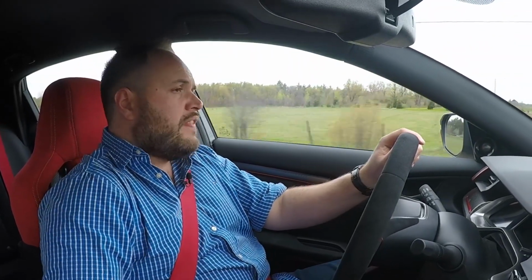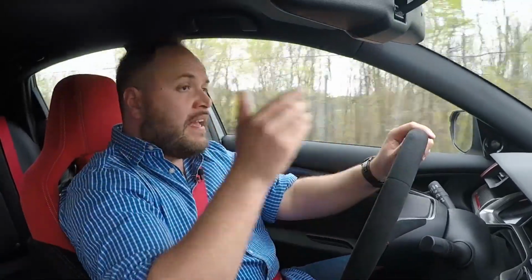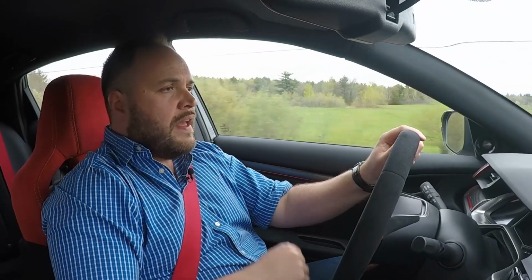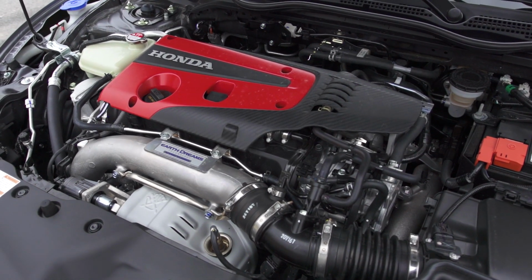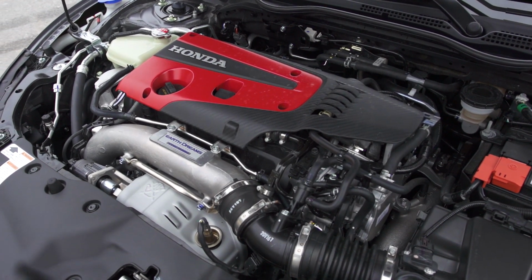Now, to get all of that performance, which I'll get to in a few seconds, obviously 6-speed manual transmission. I have a mechanical limited slip differential in the front. I also have a very trick suspension system to mitigate torque steer. This engine is a 2-liter turbocharged engine that also has Honda's VTEC system, so it's VTEC and turbo, pumps out 306 horsepower.